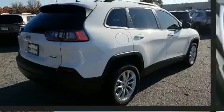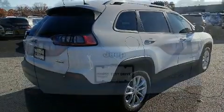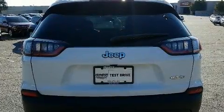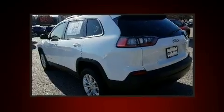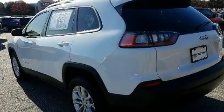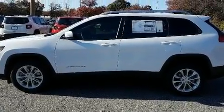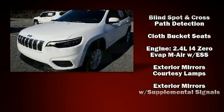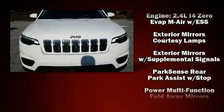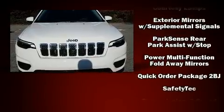Jeep ensures the safety and security of its passengers with equipment such as head curtain airbags, front and rear side impact airbags, traction control, brake assist, anti-whiplash front head restraints, a panic alarm, and four-wheel disc brakes with ABS. Various mechanical systems are monitored by electronic stability control, keeping you on your intended path.